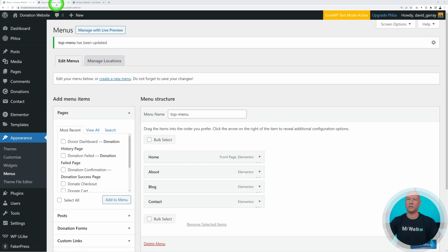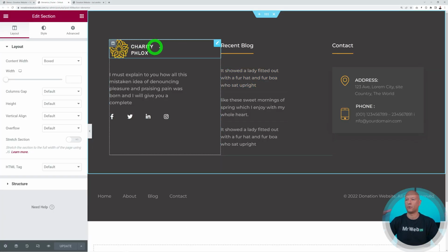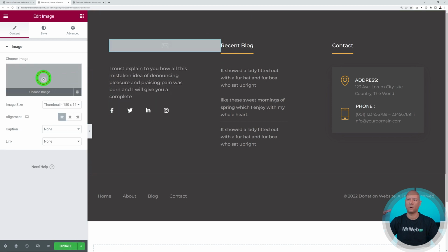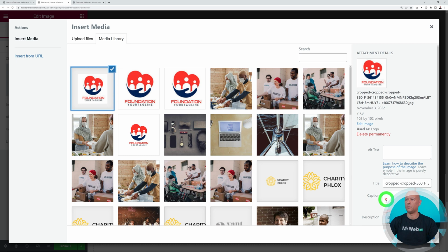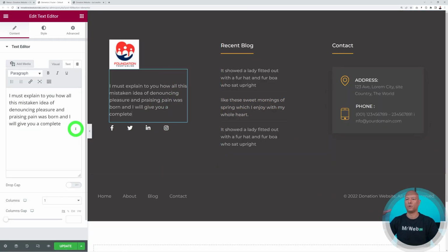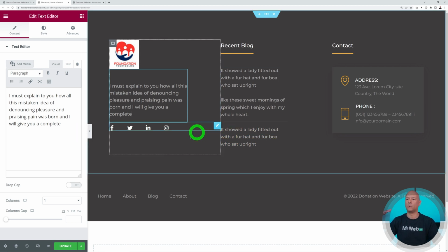And now let's take care of our footer section. So first we have our logo here. So if you click on this, you can replace the image with our own logo. So there it is, insert. Very good. Just underneath it, you can put a little About Us section. Maybe what is your fundraising about, what is your charity about, and so on and so on.